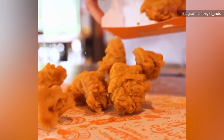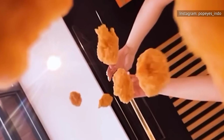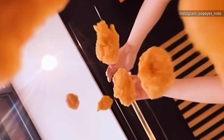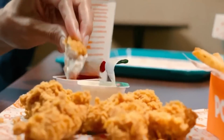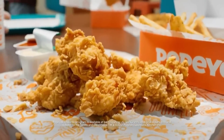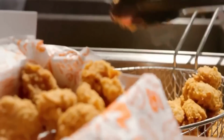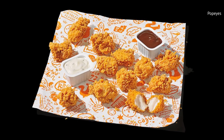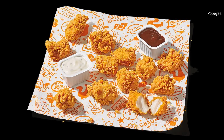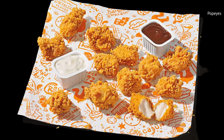Let's take the 12-piece chicken nuggets. If you think you're doing yourself a favor by opting for nuggets instead of the fried chicken, well, consider that bubble burst. One order of nuggets comes with 570 calories, 36 grams of fat, and a whopping 1,320 milligrams of sodium. That's creeping up on the American Heart Association's ideal limit for sodium for an entire day. Plus, the U.S. Food and Drug Administration recommends consuming no more than 78 grams of fat per day. One order of Popeyes nuggets gets you almost halfway there.